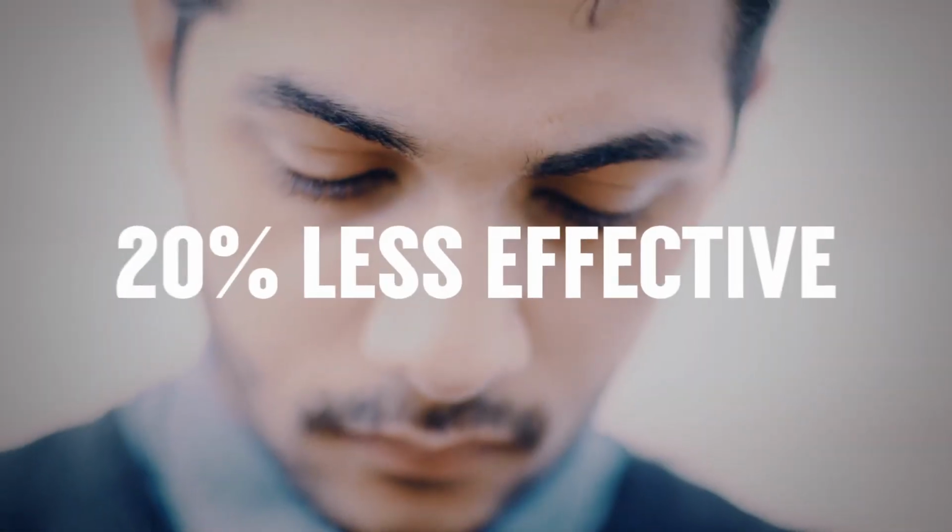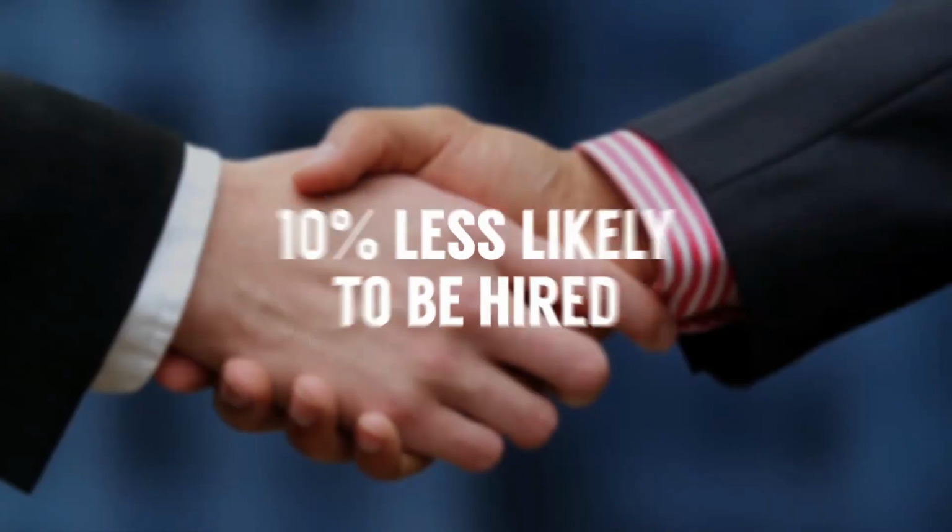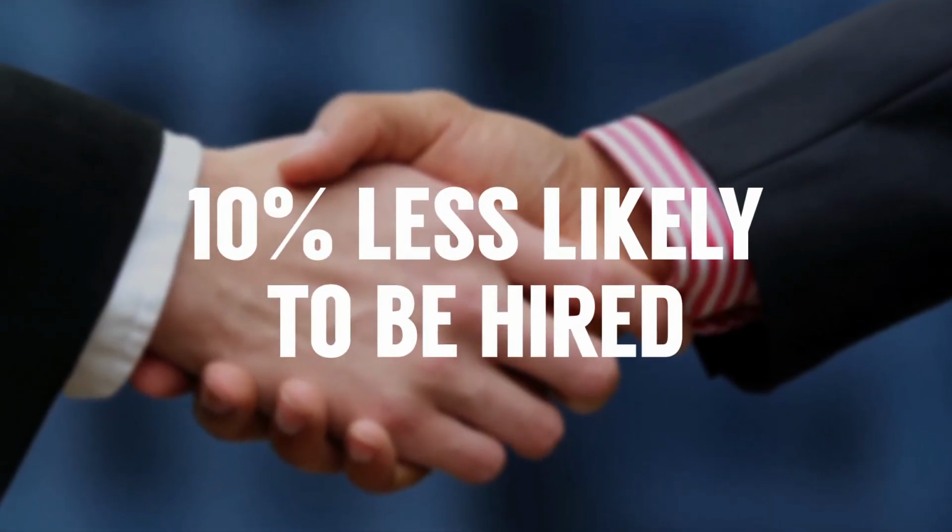How to appear 20% less effective, how to go into an interview and reduce your chances of getting that job by 10%. Gentlemen, what I'm talking about here is the negative effects of yellow teeth. I've talked about this before, the correlation between yellow teeth and attraction levels, between perceptions of health.